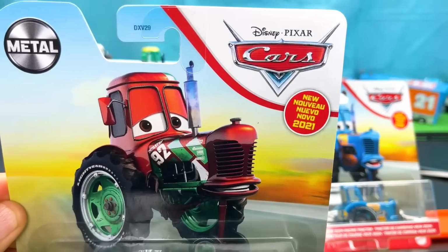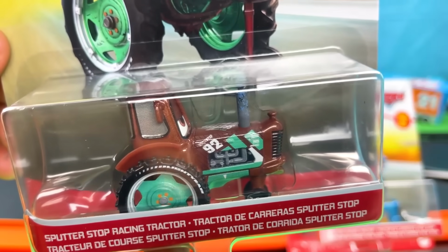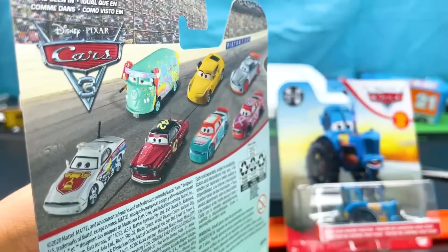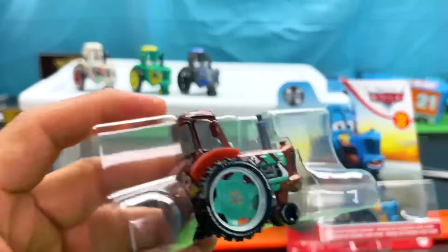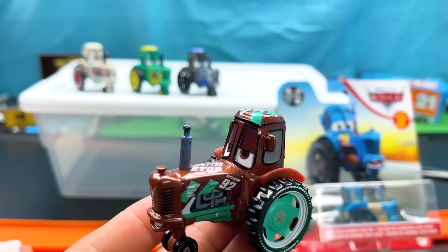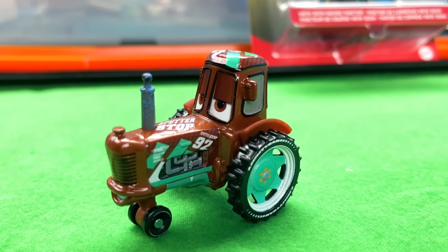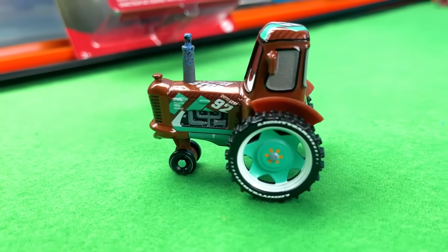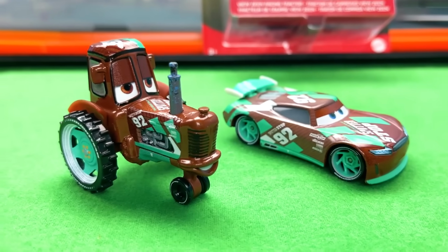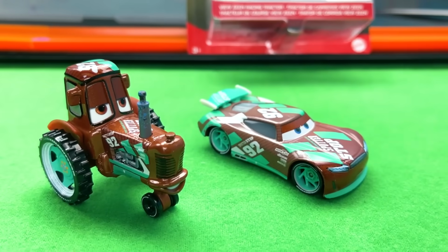This is another new model for 2021. I found this one a few weeks ago. If you follow my Instagram, you already know this. Now let's get it out of its package. I present to you the Sputter Stop Racing Tractor, racing with the number 92. It's a very cool diecast. We see here that the color of this tractor is much more radiant than the next gen racer, Sheldon Shifter. What do you guys think?